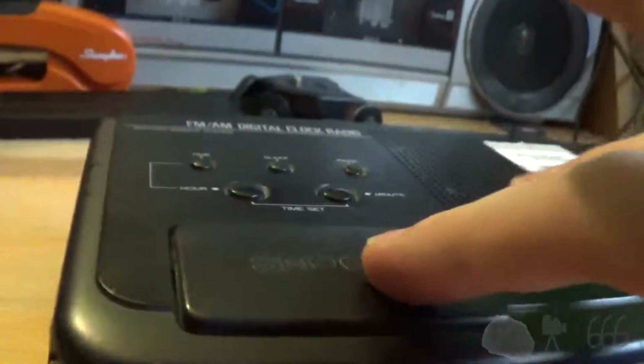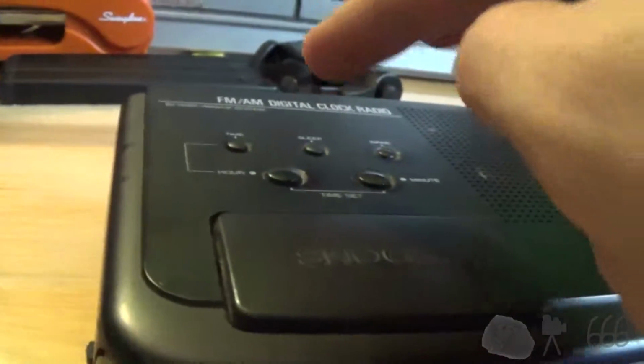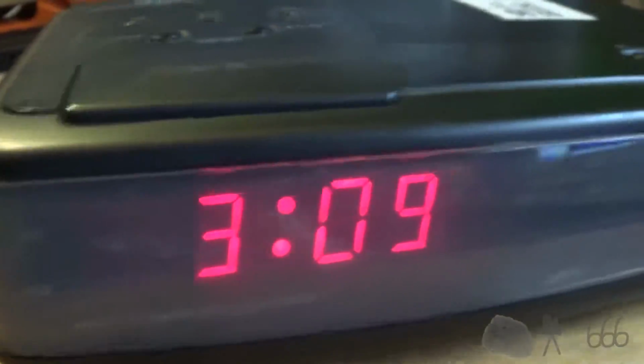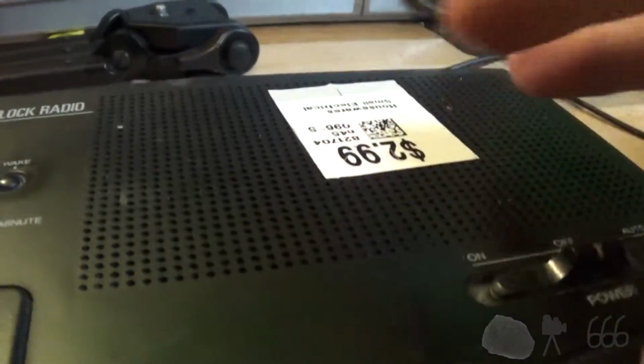You can see the massive snooze button on here, which is very reassuring feeling. Time set, hour and minute for that. Sleep timer, the wake, which is the alarm setting. I don't have that set right now. Auto and power for the radio. There's the speaker right here.